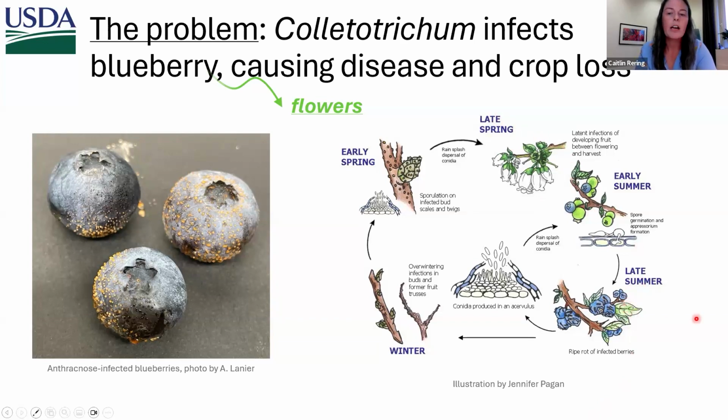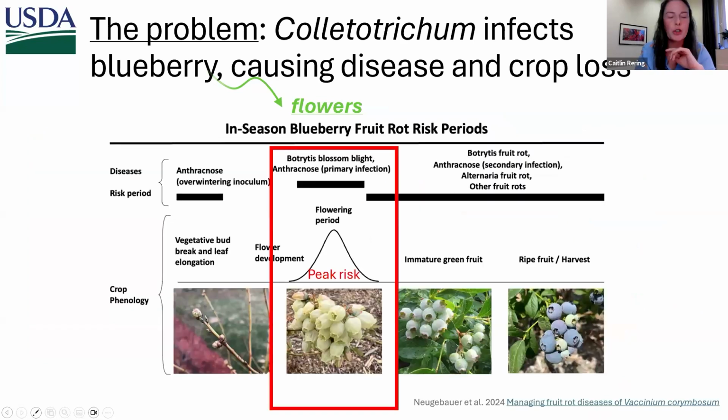And then all of a sudden, we get rot symptoms occurring. For this reason, in blueberry, anthracnose is also commonly referred to as ripe rot. That name, I think, makes sense. Very descriptive. Just to drive this point home further, I thought this was a nice figure that depicts how important flowering is as the vulnerable time for infection in blueberry. I put here in red the area where there is a primary infection risk for anthracnose fruit rot.